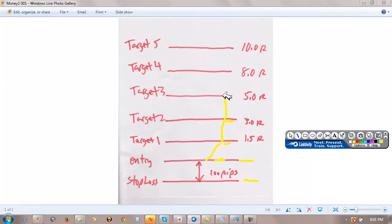Okay, so now even if it doesn't go anymore, I've hit three of my targets, and I've locked in 3R on my remaining 2 positions. Then finally, the market keeps climbing. I'm going to exit my 4th lot here. That's at 8R. Okay, move my stop to here. And then finally, I would be having 1 lot. And then I'm going to, you know, kind of the holy grail is to hit this 10R. That means you would have made 1,000 pips on that final lot.